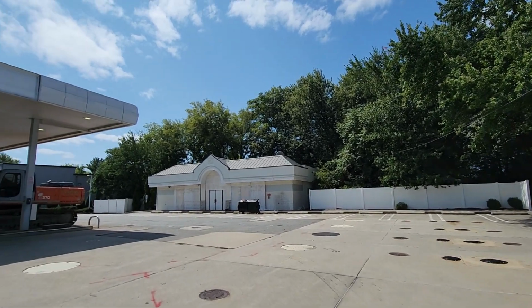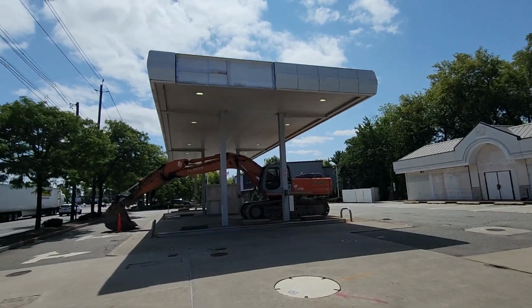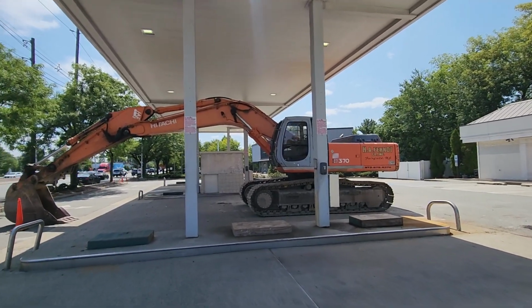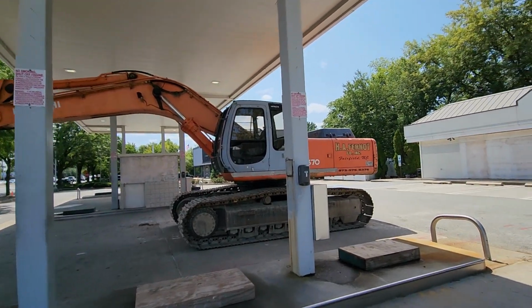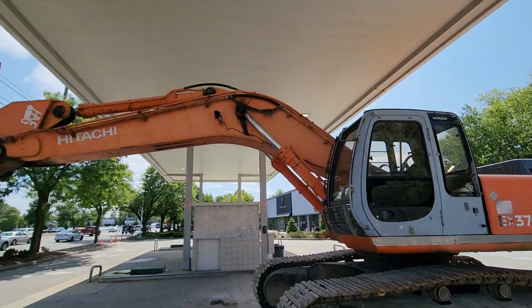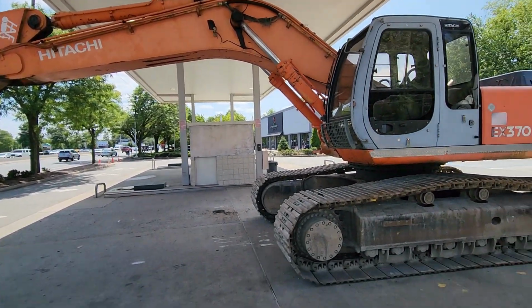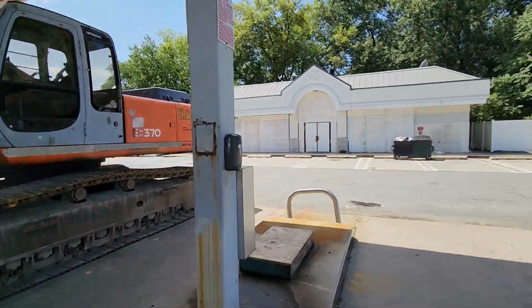I know that this station used to be a Hess station until they disappeared. But it looks like this place is getting some work done. Here's an excavator. They're pretty big in person. Looks like they're about to dig or tear up the concrete here.